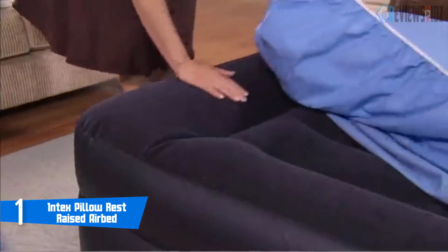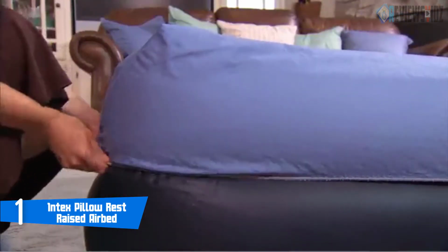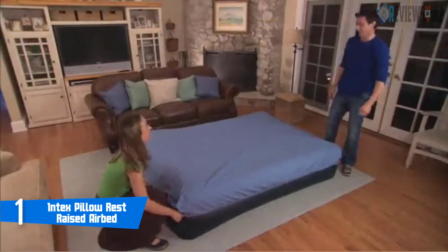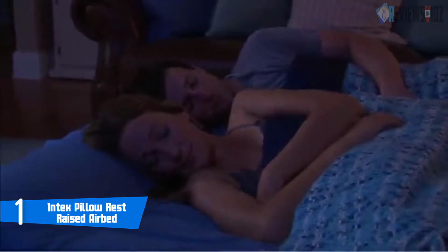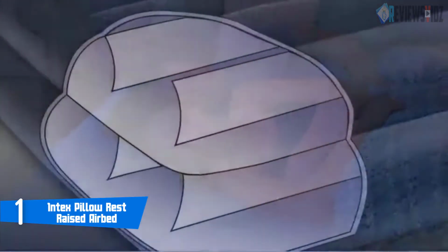The Intex Pillow Airbed uses vinyl beams at the top for support and comfort. The mattress feels pretty firm and sturdy. When inflated, the mattress is 16.5 inches high. When deflated, it goes completely flat. The weight capacity is 300 pounds.